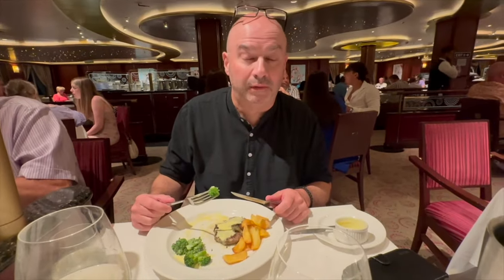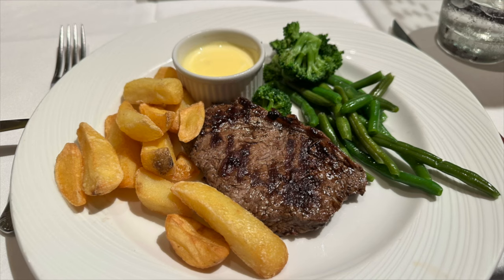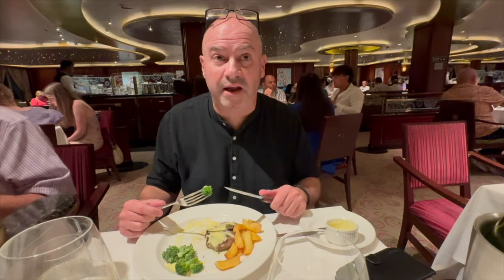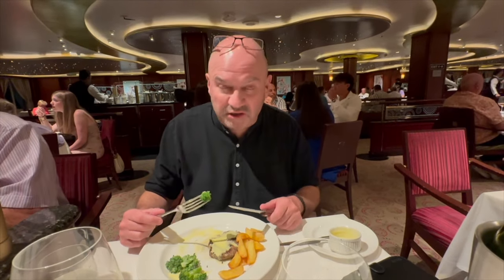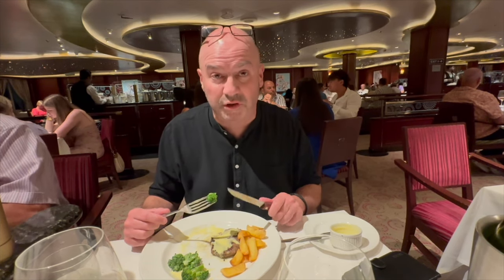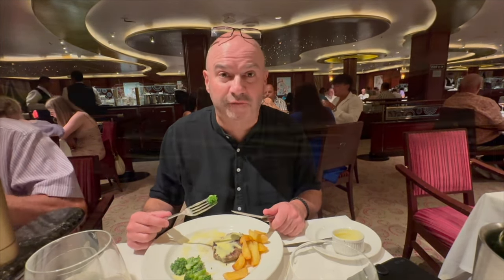Cool. Well, Si, how's the steak? Really good, actually. We had a steak with béarnaise sauce in the glasshouse, and that cost an extra £10.50. This is included in the fare. It's not quite as fancy. There's no onion rings and stuff with it, but it tastes absolutely wonderful. Really good steak, really well cooked. And béarnaise sauce is spot on. Absolutely good. 5, definitely 5 for me.